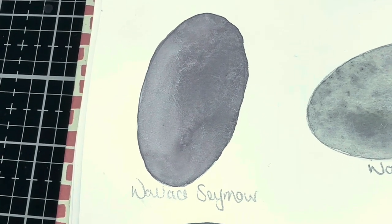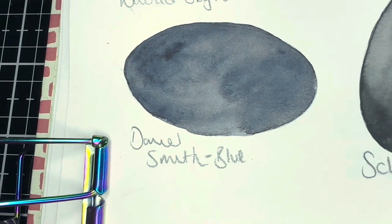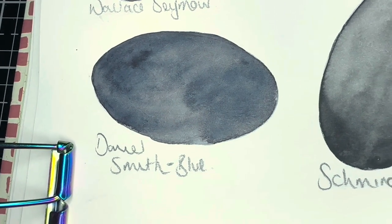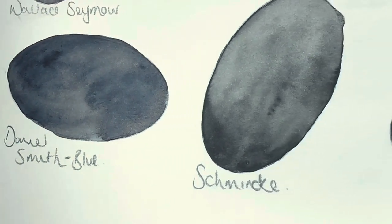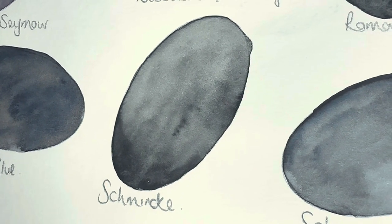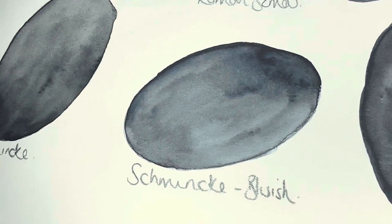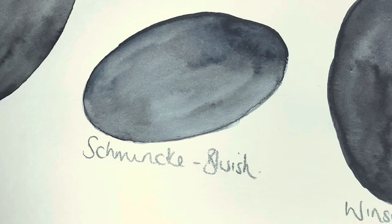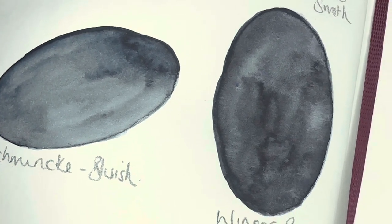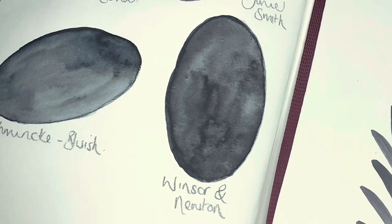Again, this is really different. It's got a bit of a violet tinge, I would say. Really love that. And then this is the Daniel Smith's Blue, which isn't quite as moody as the other Daniel Smith colour, I don't think. And then the Schmincke Payne's Grey, which again has that real kind of almost like a neutral tint vibe. And then the Schmincke Bluish. And then finally the Winsor & Newton colour.